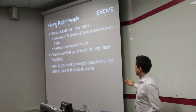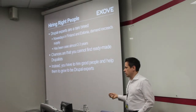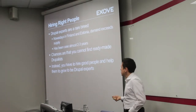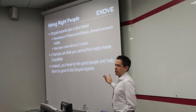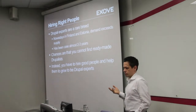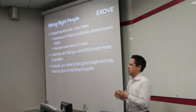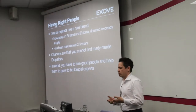Estonia is like 5 years behind Finland with Drupal adoption. They have a lot of homebrew systems that they are now ditching because they don't make any more sense. They are taking Drupal, and then suddenly there is once again not enough people. So it means that the chance of finding some is slim. So our formula is to hire good people, and then we help them to grow into Drupal experts.